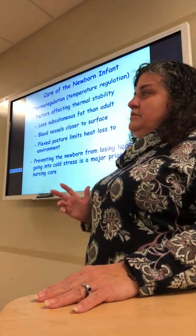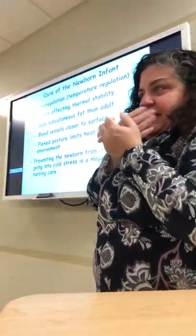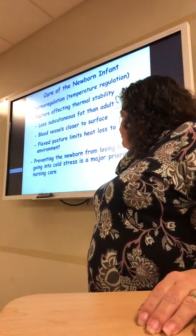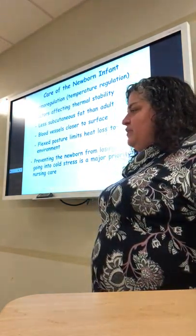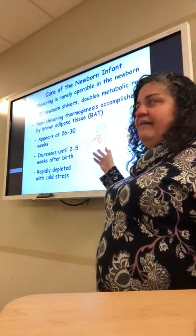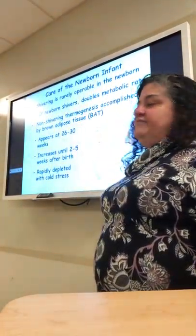Thankfully, most healthy newborns have that flexed posture that I spoke of, and that just kind of protects them and keeps as much warmth as possible within them, okay? But it definitely has to be a priority because we do not want cold stress, all right? That brown fat I talked about, if they're really preterm, they don't even have that much brown fat, all right? So it's even more important to maintain that environment for them.